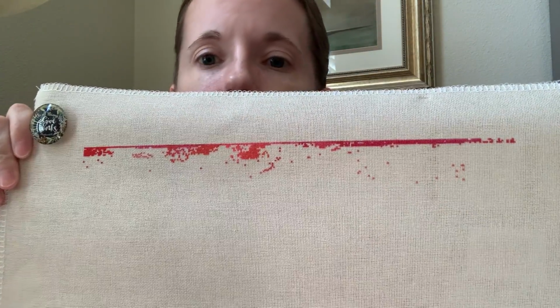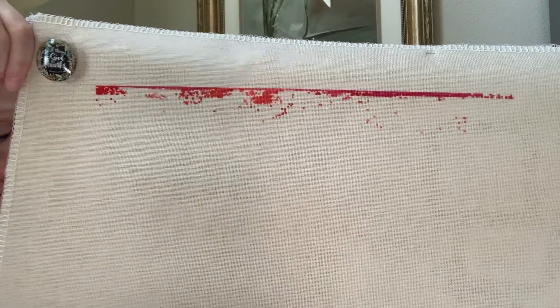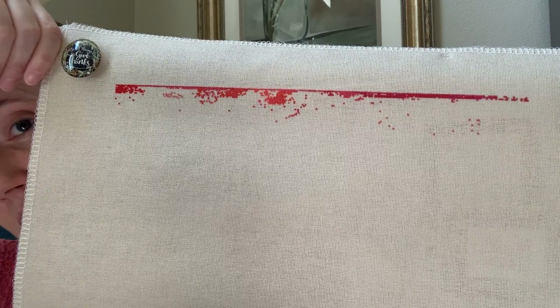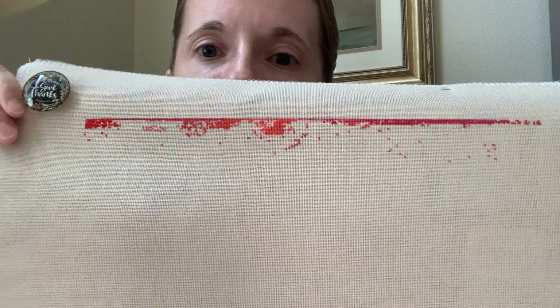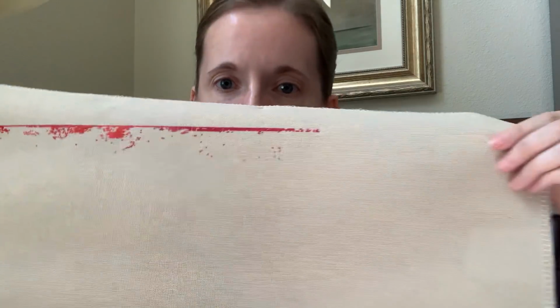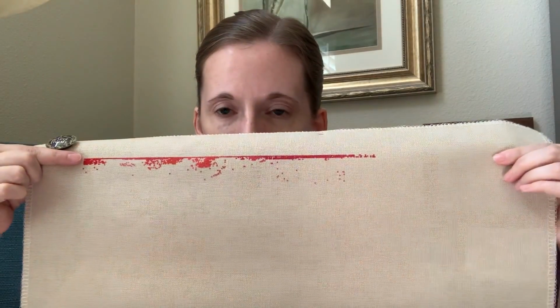So this is on 28 count tea-dyed Monaco. And I decided to do the method that I've been enjoying lately, where I pick a symbol top to bottom, left to right, and work it until the string runs out. And since this is the very beginning of the pattern, I just kept picking symbols to the right in that first row, and I got pretty far along. Like it's going to there, I think, probably. So there's still a little ways till I hit the edge, but pretty good progress.